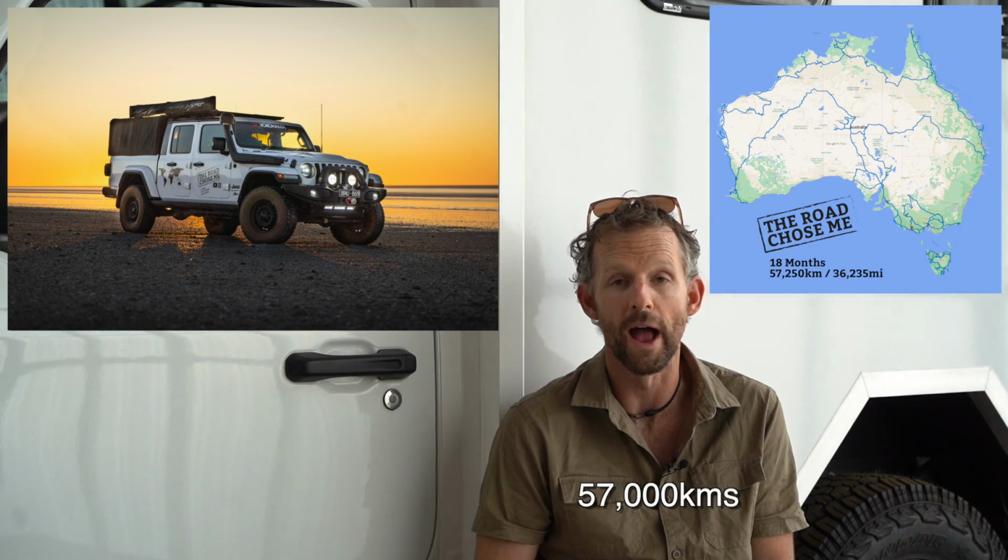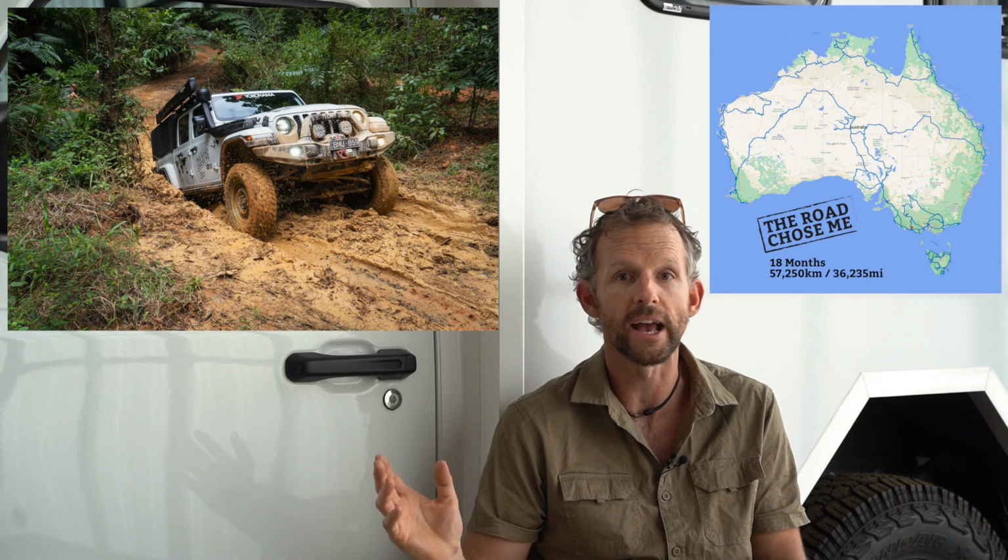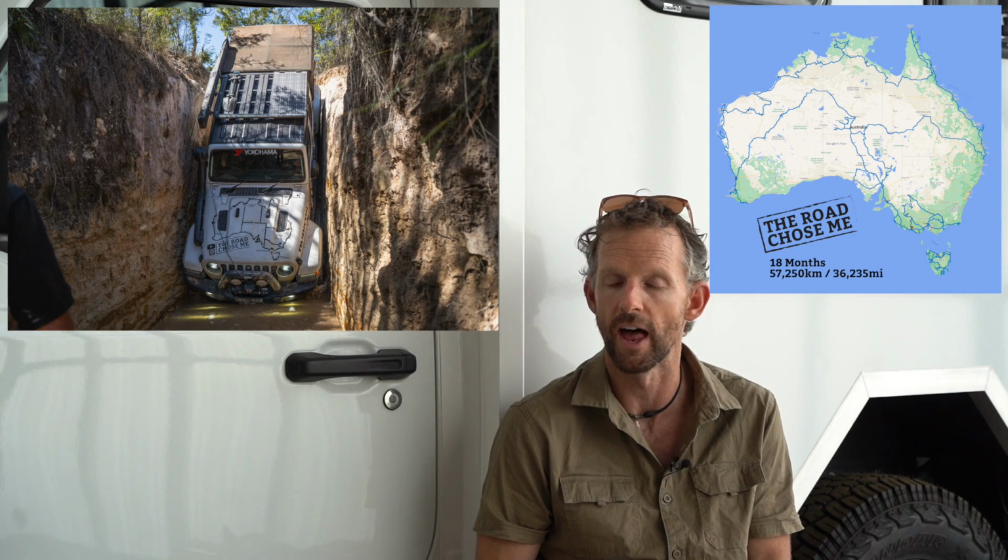And then in Australia, I had the Jeep Gladiator and I drove that 36,000 miles all the way around Australia. I drove all the tough tracks, all the remote desert crossings and all of that. So I think it's safe to say I've got a lot of experience with both the Wrangler and the Gladiator. And from my point of view, there are a few downsides.